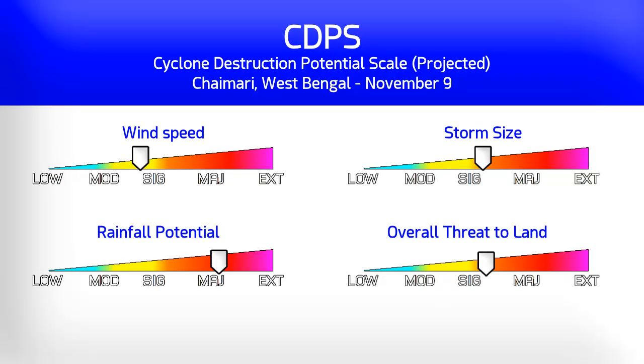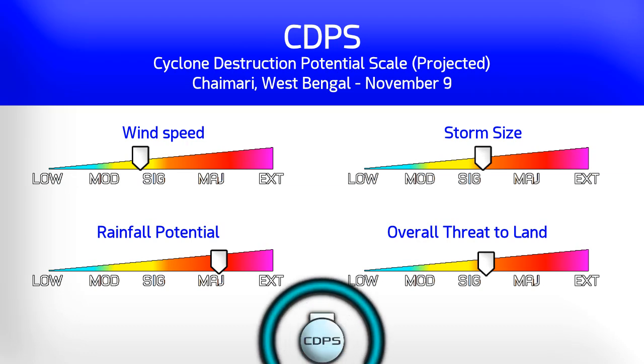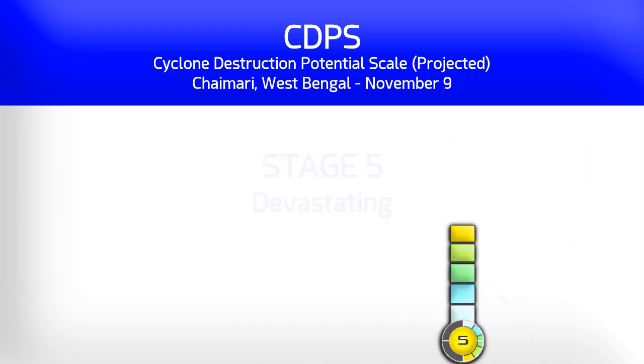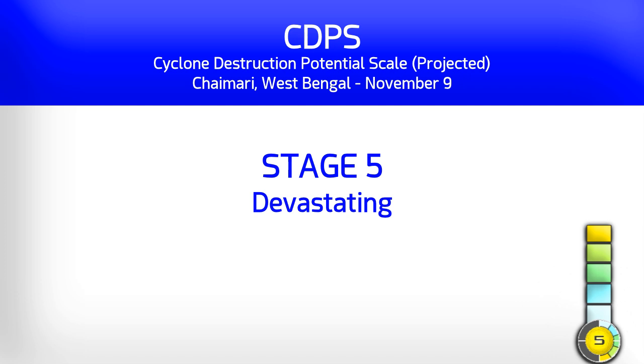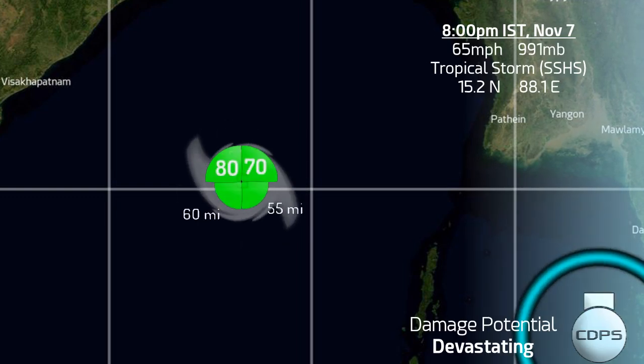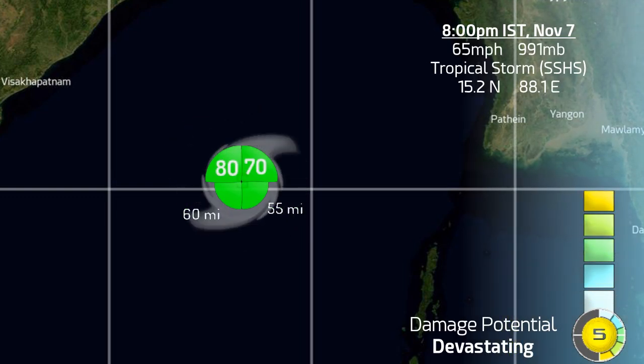On the CDPS, we're looking at the island of Shimari in West Bengal for a potential landfall on November the 9th. It's a stage 5 on the CDPS that applies to many parts of West Bengal and also for parts of Bangladesh, so potentially devastating there when it strikes and could deliver up to 13 inches of rain, that's over 300 millimeters. Here it is right now presented on the map with a very small wind field at this time.